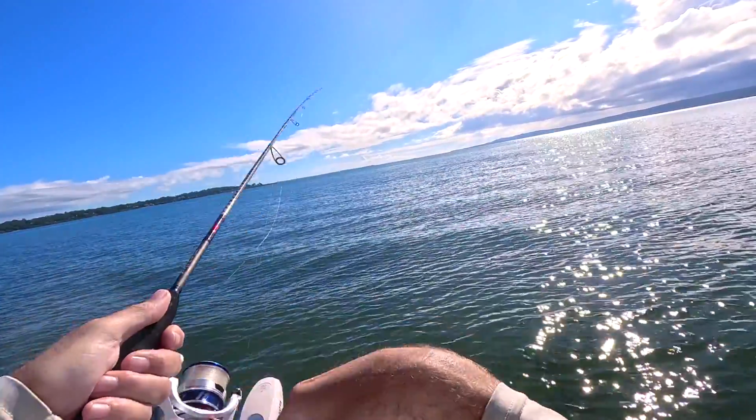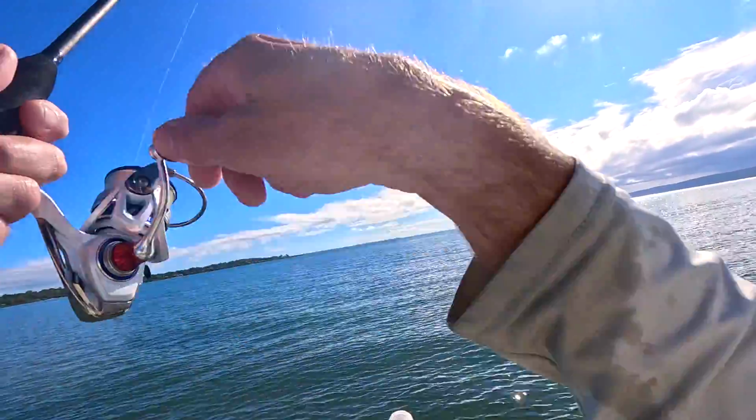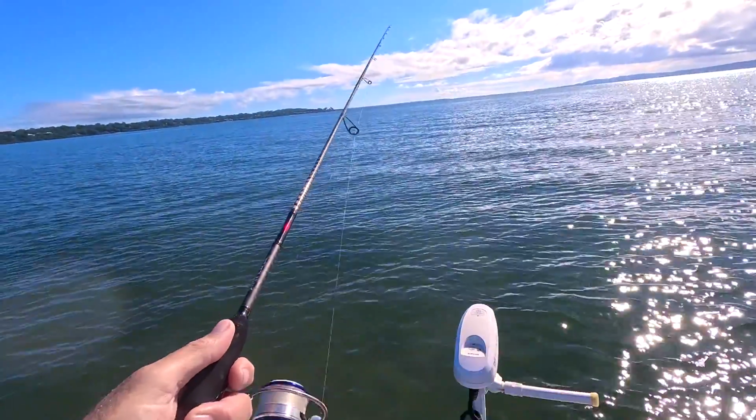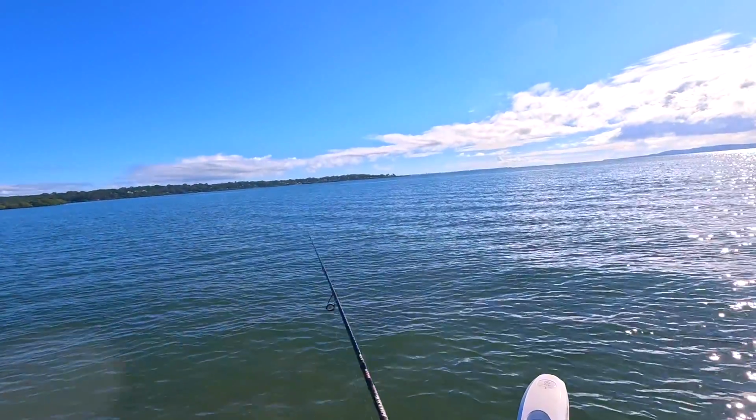Little tiny tap. There we go, got him. Oh, fell off again. Definitely out that little bit deeper. Oh, he's back on it. I saw him eat that. That's pretty cool.